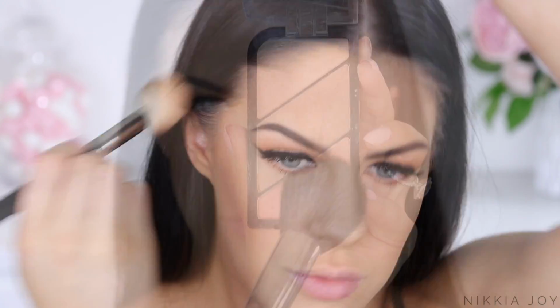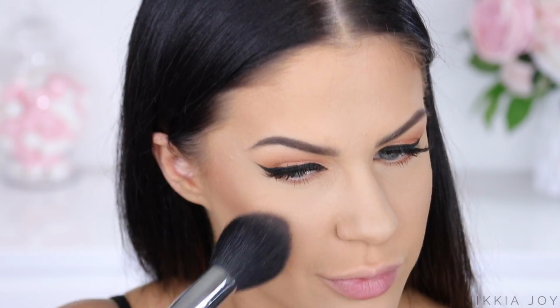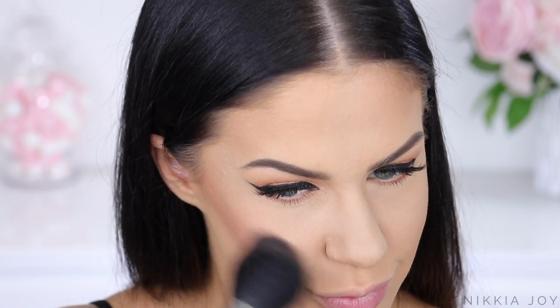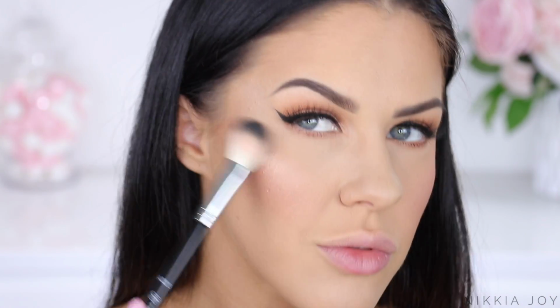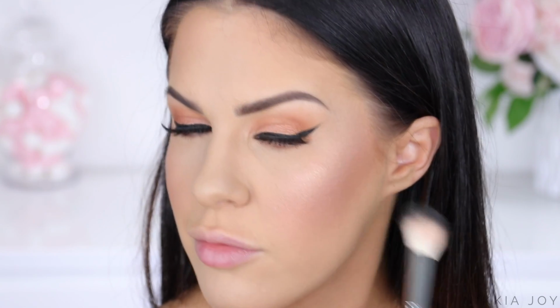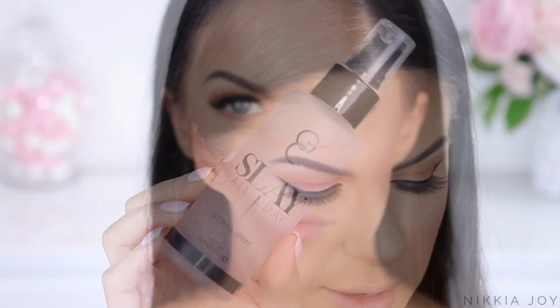Back into the Rimmel Contour Kit, using that bronzy middle contour shade to contour my cheeks, and then the blush shade on the apples of my cheeks, and then following up with the highlighter. I have been using this product for a very, very long time. I love the formula. They're buttery, they're pigmented, they're easy to blend, and they really do last a long time on the skin, so it's an amazing option.